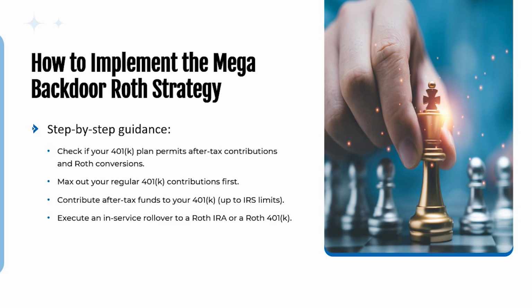How do you implement the Mega Backdoor Roth IRA? Once you've confirmed that your plan permits after-tax contributions and Roth conversions, you want to begin maxing out your regular contributions plus catch-ups before you start making after-tax contributions up to the IRS limits based on your age. Again, those under age 50, it's $70,000, 50 to 59 and over 64, $77,500, or $81,250 for those ages 60 to 63.